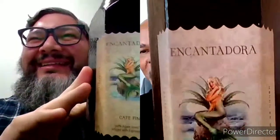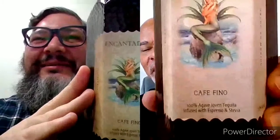Eric and I have really had our palates take a beating, if you've been watching this whole thing. We've gone through five different expressions in one sitting, which is rare for us. But we have been dissecting and enjoying, for the most part, Encantadora. Now, this is the Cafe Fino. It's a 100% agave joven tequila with espresso and stevia.